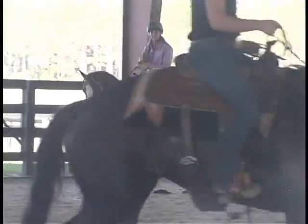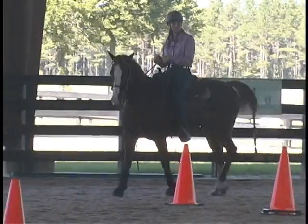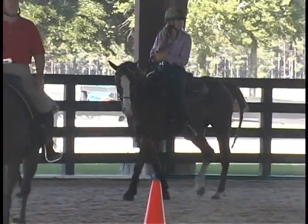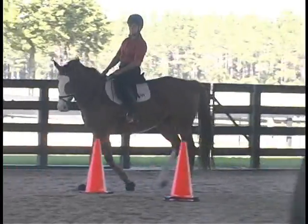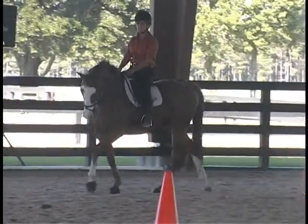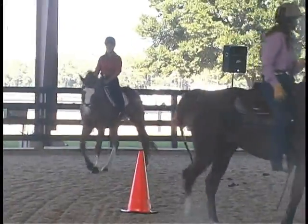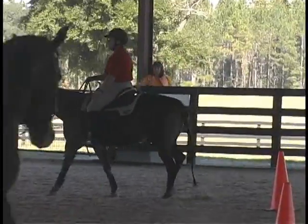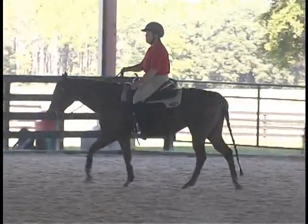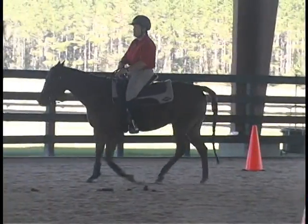So riders, I'm going to help you a little bit with your timing. What I want you to do is when you feel your barrel swing away from your inside leg, apply it. So Tammy, put on your inside leg now. Now. Now. Look at that lovely little horse. A beautiful lateral movement simply by applying her inside leg. But Beth, go ahead and put your inside leg on. Now, now, now. Put a little bit of pressure.